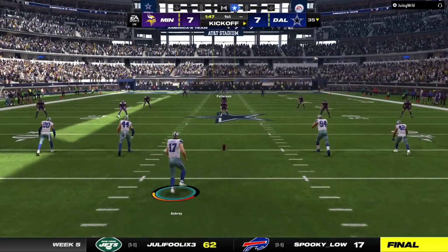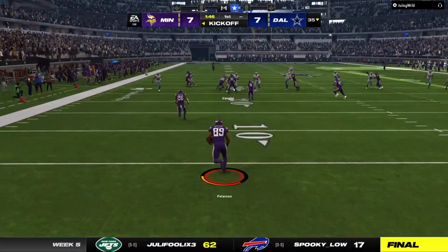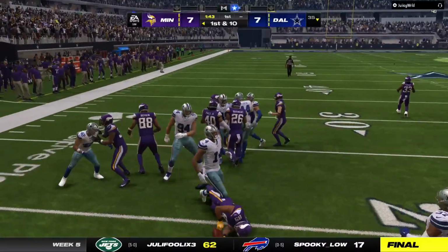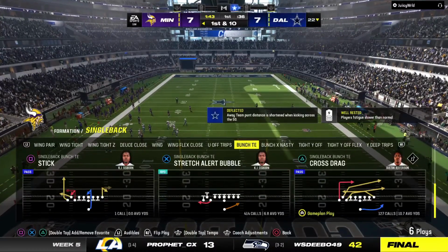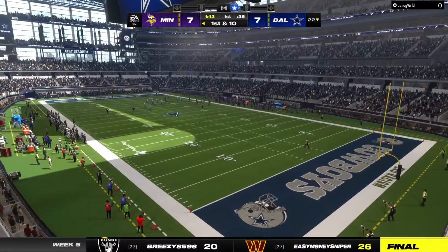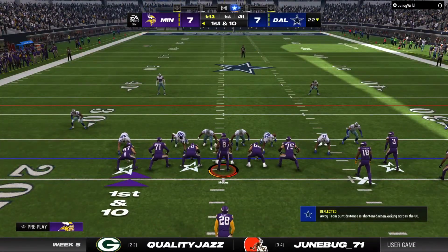Each team's had it. Each team has scored. 7-7 here as the kick's away. From a couple yards deep, he'll bring it out of the end zone. And he's up past the 20 to the 22-yard line. At their own 22-yard line. The Minnesota offense about ready to get this next drive underway.